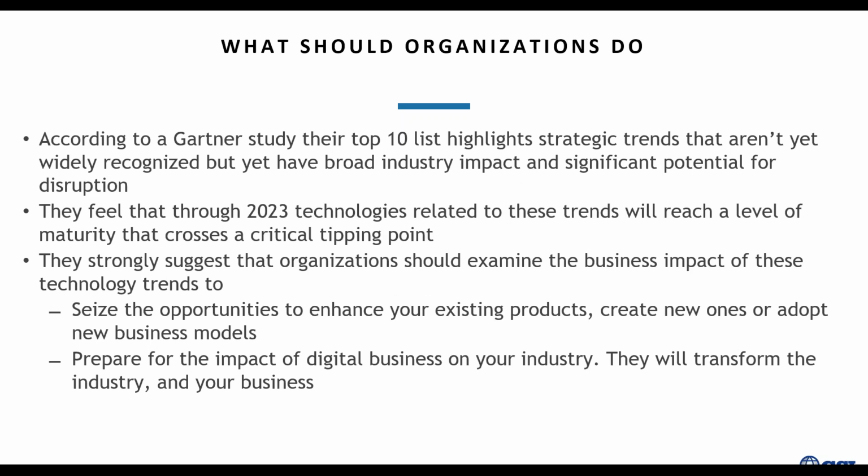So Gartner says that these strategic trends are not widely recognized yet, but they have a great industry impact and a very significant potential for disruption. And they feel that through 2023, another 5 years, they're going to reach a level of maturity that crosses a critical tipping point within society. They suggest that you examine the impact of all these trends and seize those that are going to enhance your products or create new ones or create new business models. And you need to prepare for the impact that outside digital business is going to have on your industry.